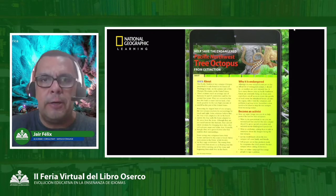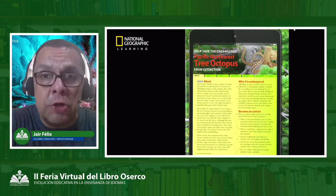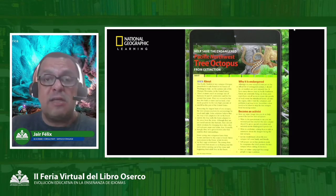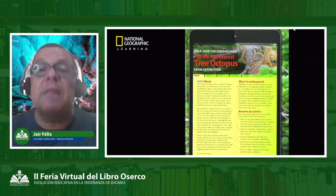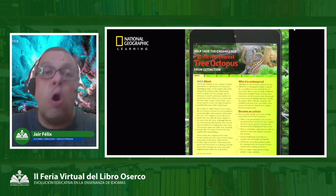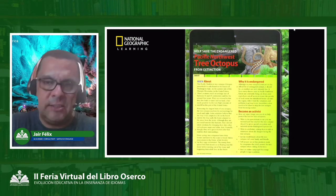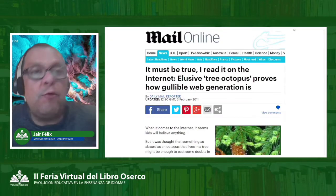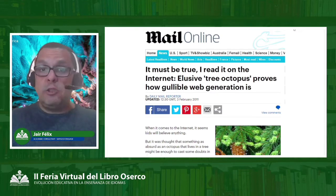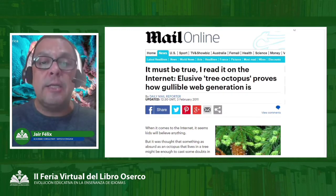Octopus live in water. Well, there was this research to analyze critical thinking in regular people that actually produced this hoax, in which they were asking people to donate in order to help save the endangered Pacific Northwest tree octopus. And there were thousands, if not millions, of people that actually wanted to collaborate on this, which is non-existent. It's a hoax. And it just demonstrated how little critical thinking there is in regular people nowadays. Okay? And so once it was revealed that it was a hoax, a lot of conclusions were made, right? For example: it must be true, I read it on the internet. Elusive tree octopus proves how gullible web generation is, right?